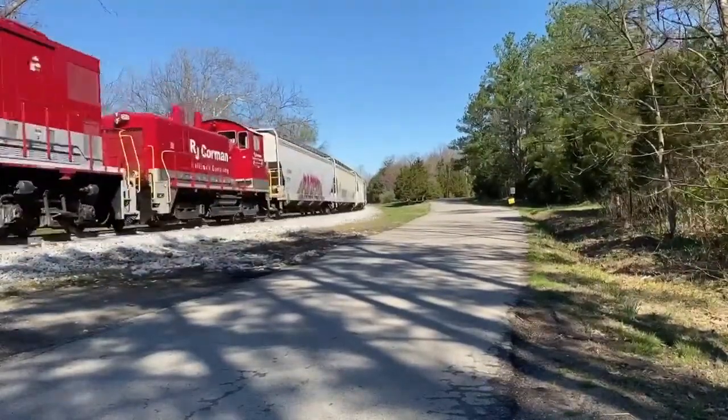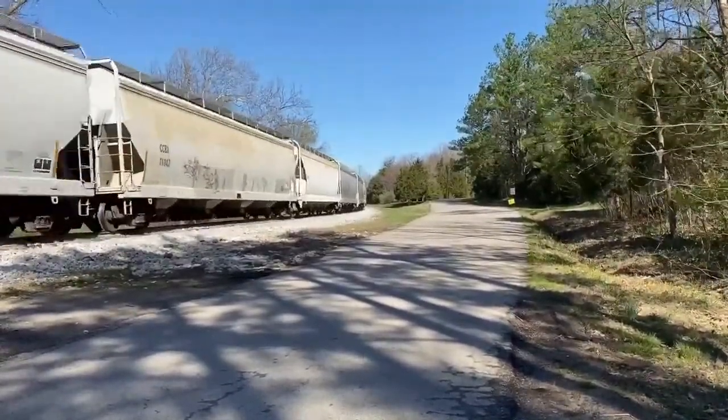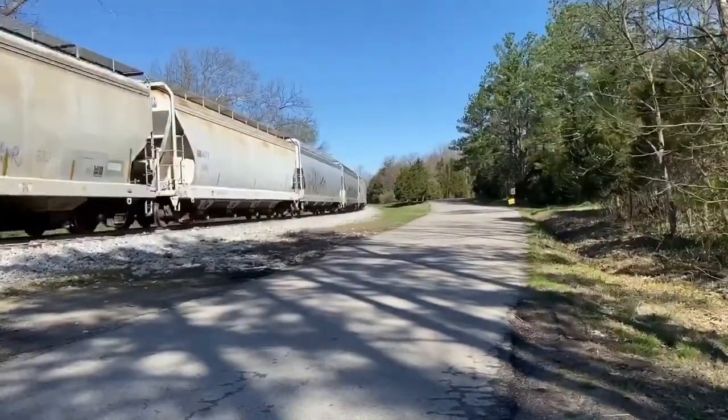Looking back, I do miss seeing the R.J. Corman. I used to see it a lot more often back in Bardstown, but I get to see a lot of different things now too.